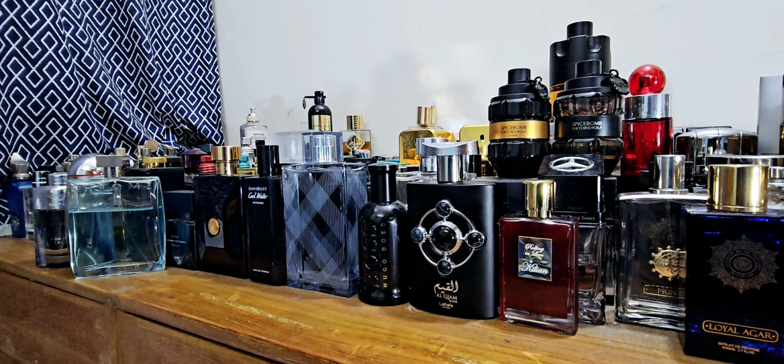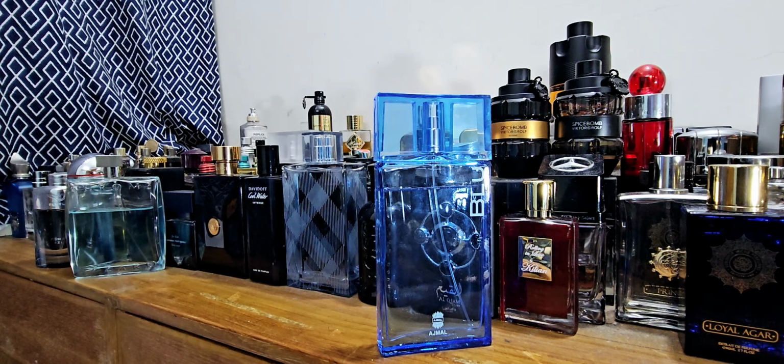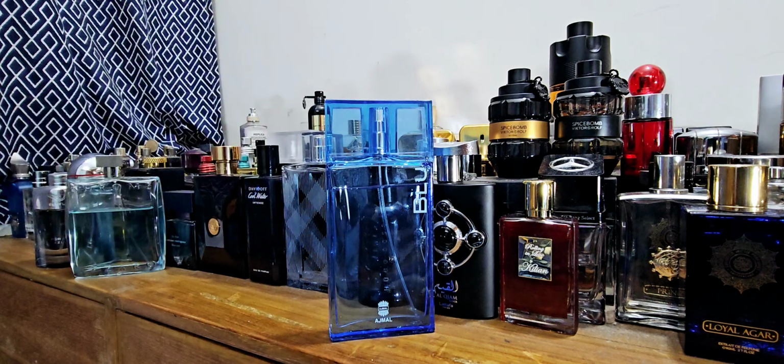Let's go this way. One of my favorites, this is Ajmal's Blue. Okay, simply Blue for Him or Blue for Men. There's one for women, so be careful what you're buying. So this one I reviewed, I think, from our plot, where our building is happening, and it was a very nice hot summer's day, and I think this fragrance really did well in that scorching heat. Ajmal's Blue is not that blue.